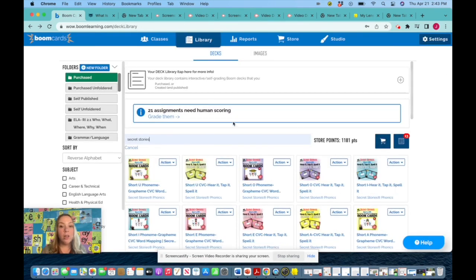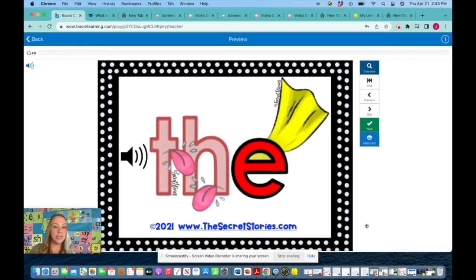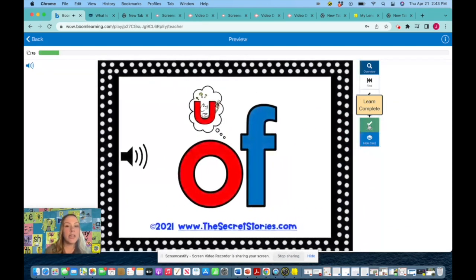And then last of all, there's also going to be flashcards. They're broken down into the Fry first 20, and then 21 to 40, 41 to 60, 61 to 80, 81 to 100. So there's 5 decks. And the student can try and sound out the word. And then if they can't get it, or to check if they were correct, they click on the speaker and it tells them. Okay. And they click the next button, go on to the next card.